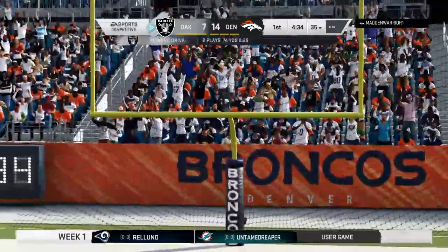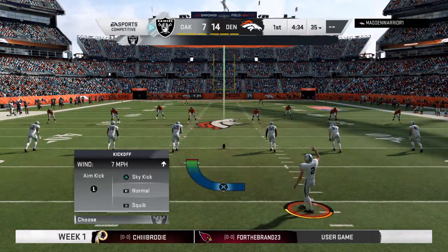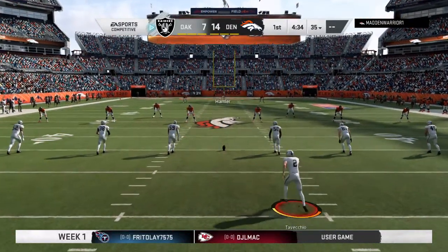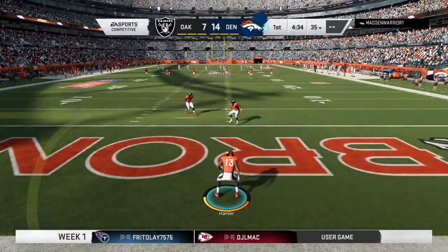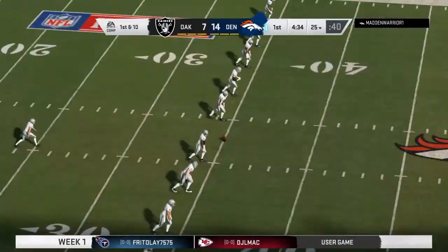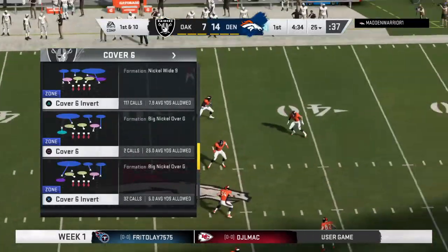And that one makes it 14-7. Makes the score Broncos 14, Raiders 7. Now after the touchdown, ready to kick it away is Tavecchio. The Broncos take over first and 10 at their own 25-yard line.